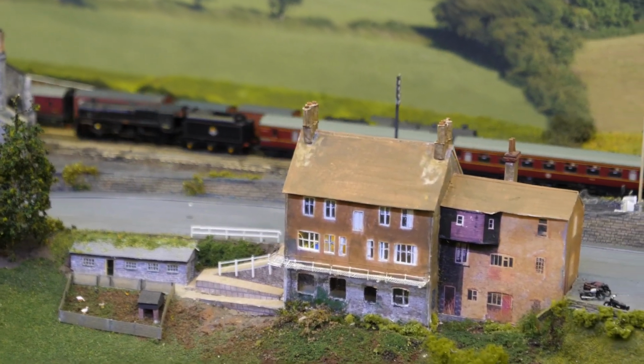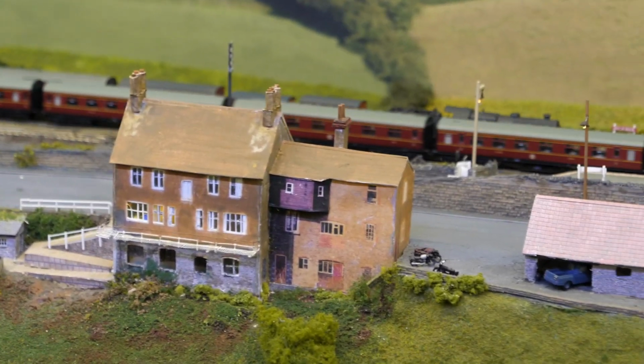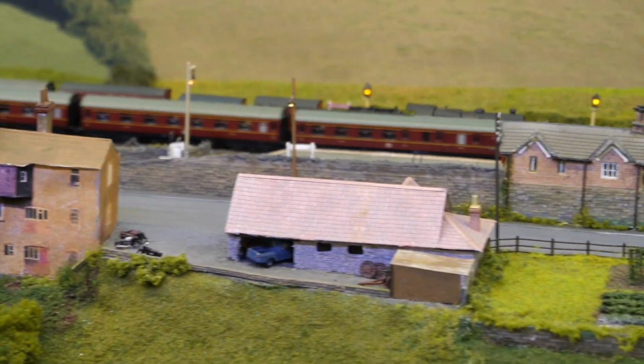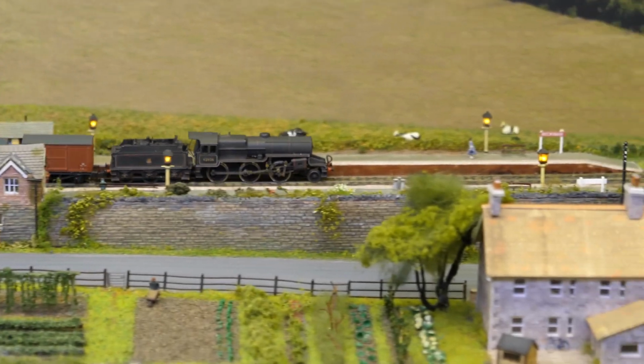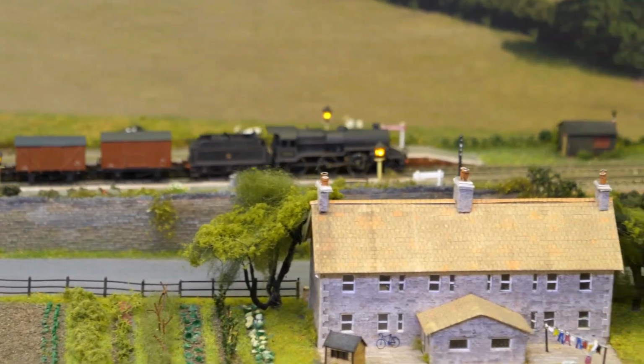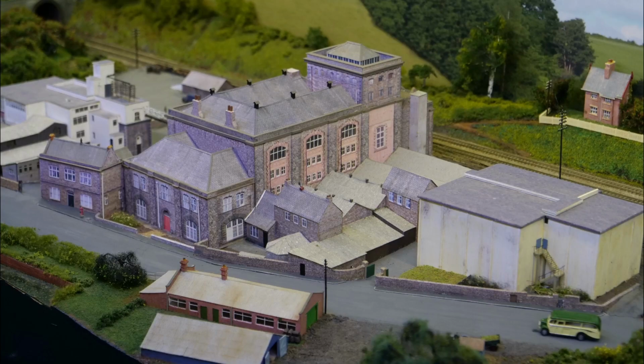RFID is used to automate whistle signals. A third of the time the lights are turned down to provide a dusk running mode. Trains have illuminated head and tail lights and illuminated carriages. Lighted signals and several of the buildings and buses with headlights.